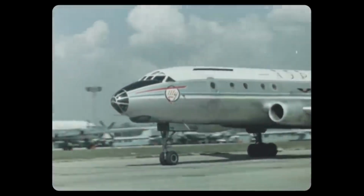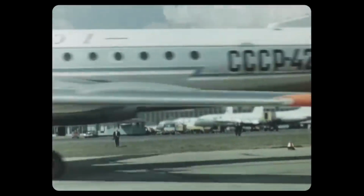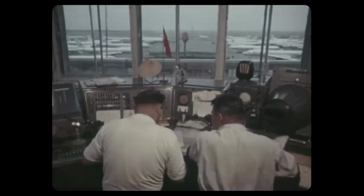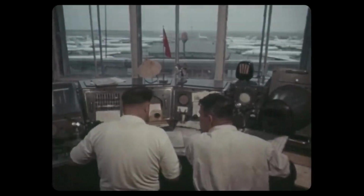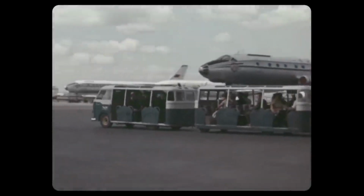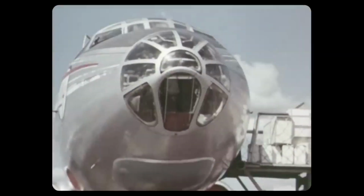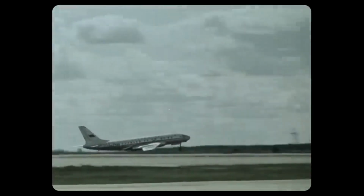But the Soviet Union's first jetliner played a vital role in modernizing air travel inside the country. To accommodate the jet, air traffic control systems were modified, new terminals were built, and the runways were lengthened. And the operational lessons learned from the 104 would help pave the way for future Soviet airliners, earning the 104 a spot amongst the world's pioneering aircraft.